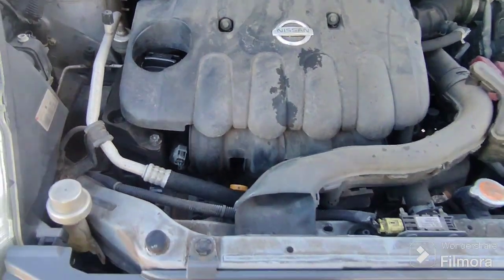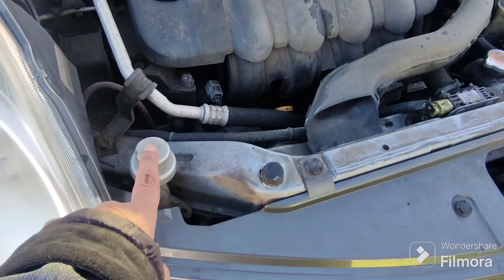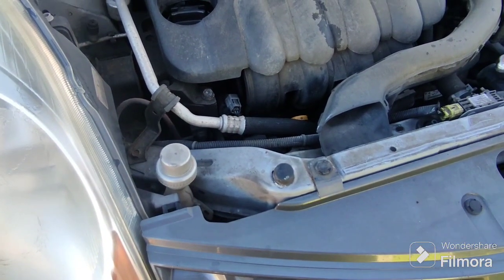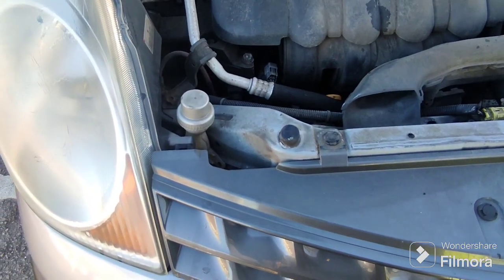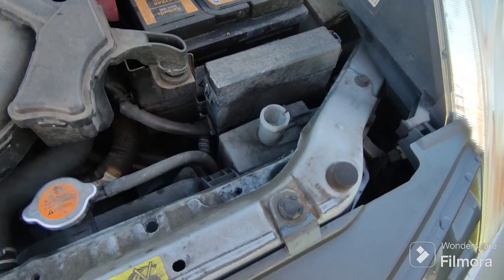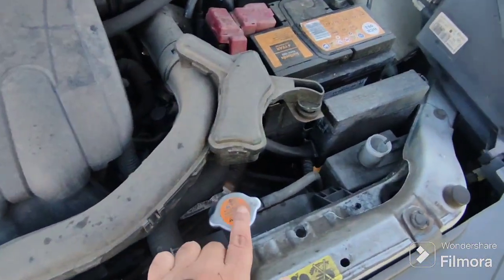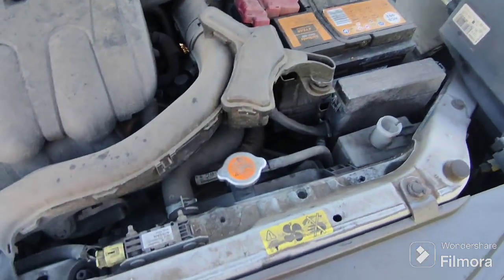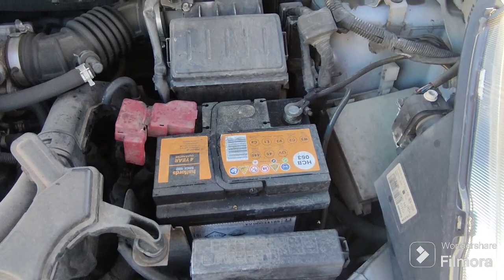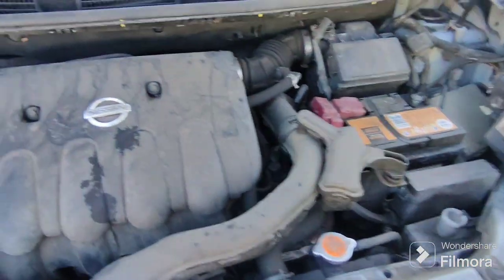Let's have a look. Have you ever seen a Lenore cap before on a windscreen washer bottle? It's very ingenious. I never thought of that. That's a good one, to have done that. The cap for the expansion tank's missing. That's alright, because the pressure bit is here, so if that was missing we'd be in trouble. So that's alright. Reasonably good quality Halford's battery there.